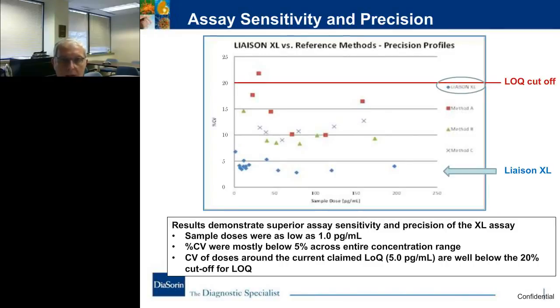Then the second important characteristic of the assay, in addition to precision, is the assay sensitivity, which at the low end really dictates the precision as well. So sensitivity and precision are combined. Here, just to give you an example, we have the LIAISON XL precision across the range, particularly with more points in the lower part. And then we have different methods: method A, method B, method C.